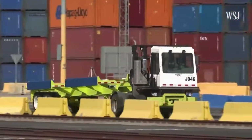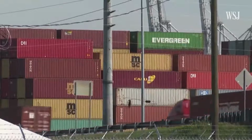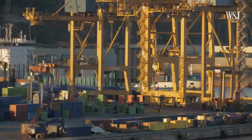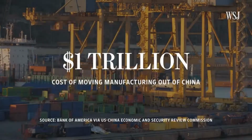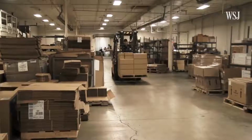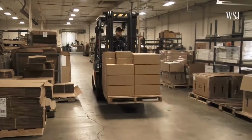While moving production could solve some supply chain issues, these solutions aren't a fix-all. And they still carry risks. Mainly, they're expensive to pull off. According to a 2020 report, the total combined cost for US and European companies to move manufacturing out of China would come to some $1 trillion over the next 5 years. And for many smaller companies, the costs are too high to bear.